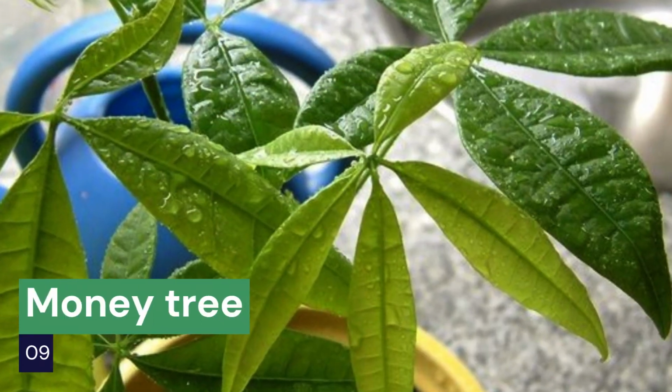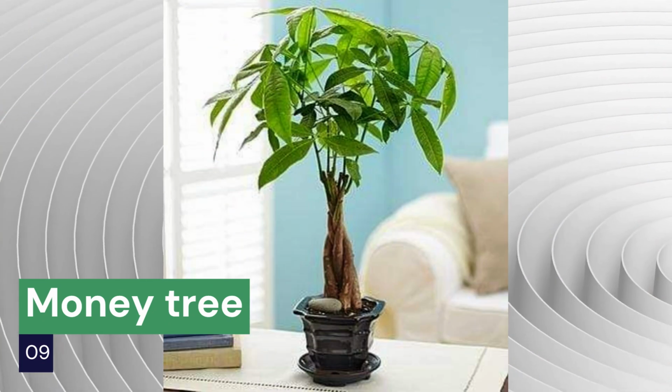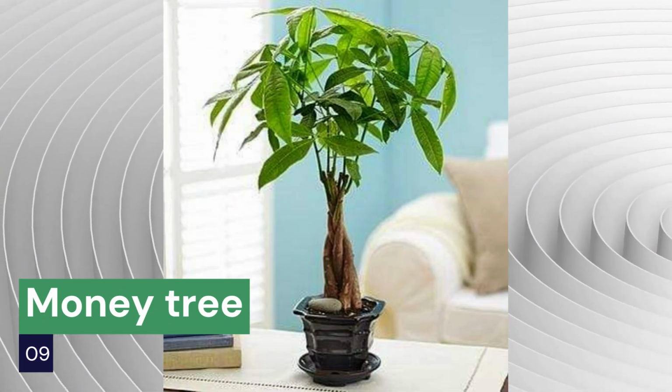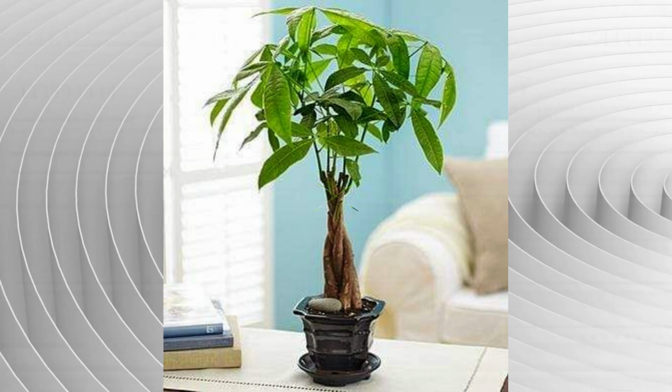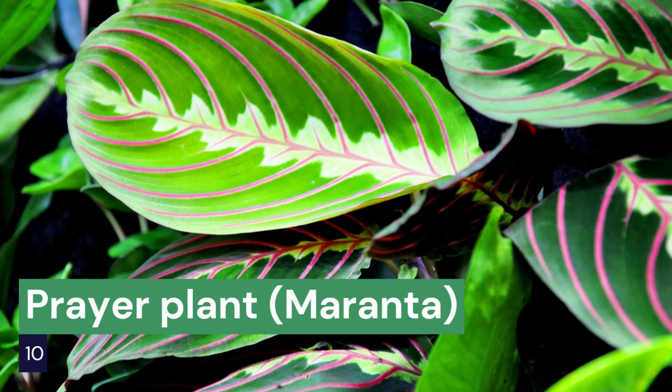Looking for a large indoor plant? Money trees are probably the best choice when you have pets. They like bright sunlight and require moist soil. This plant is known for its zigzag striped leaves and bright white-green combination.